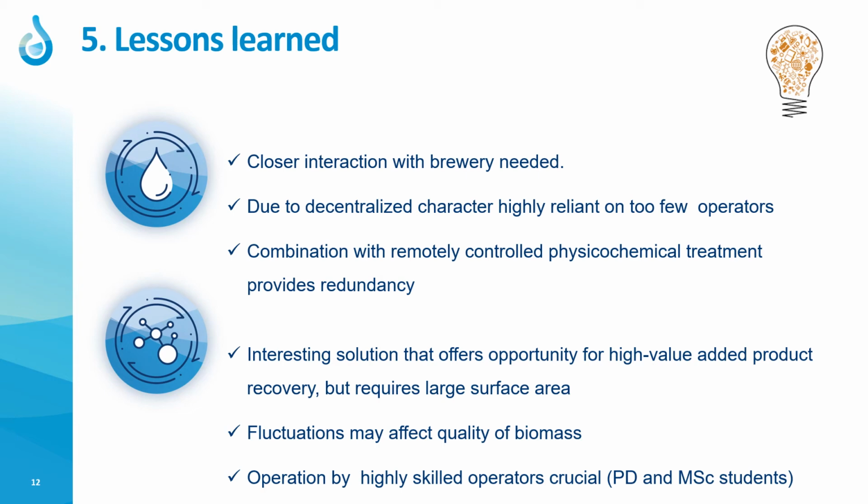Now, the last part: the operation in this case is done by PhD, postdoc and master students, and that's relatively highly skilled personnel. So that's something: the system needs to be simplified and more matured in order to be able to operate it really as a full solution.